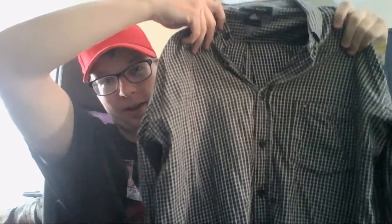Then we got this Tommy Hilfiger 80s 2-ply cotton button-down shirt. It's got the flag on the pocket. Making sure we're not picking up any Hilfingers.